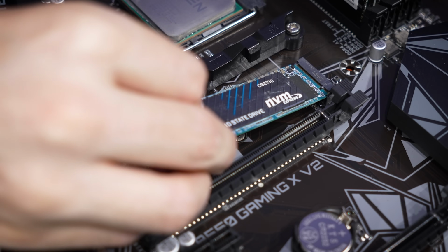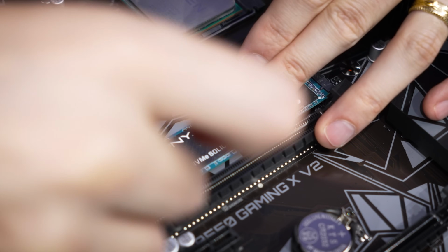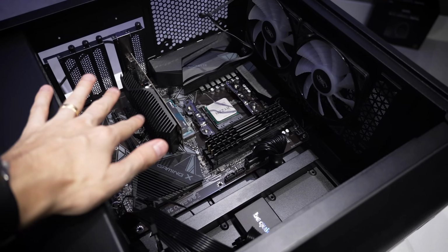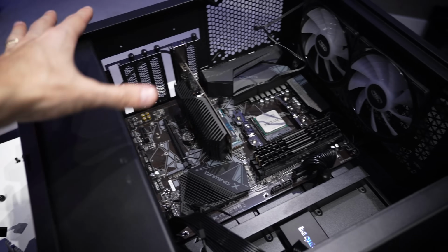Definitely doing more harm than good here. Let's go ahead and get this installed in the replacement board. You can probably see I've already gotten the CPU and his RAM in there. Replacement board is finally in. Nothing's bolted down. I don't even have the CPU cooler attached because I don't want to go straight into the deep end with this one.